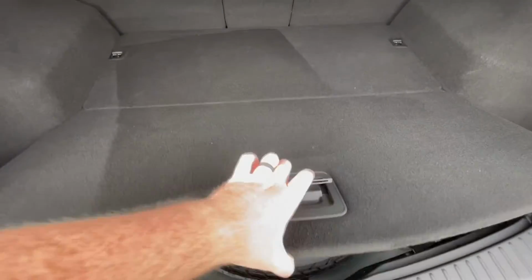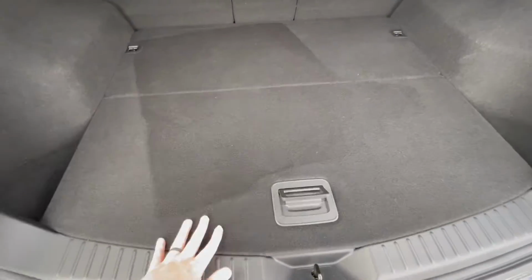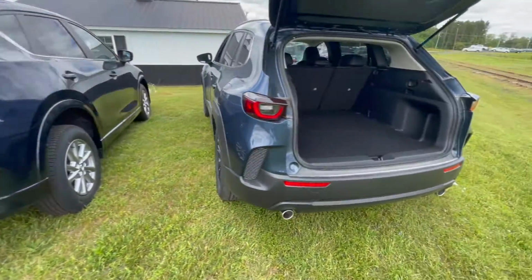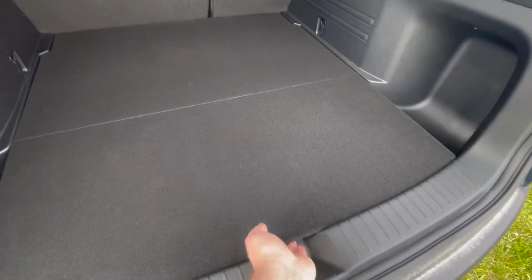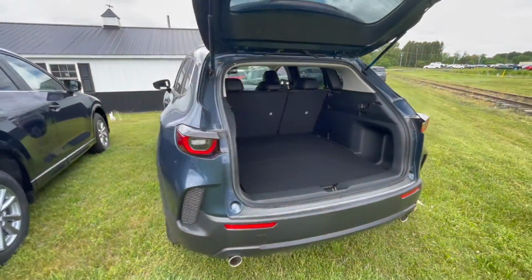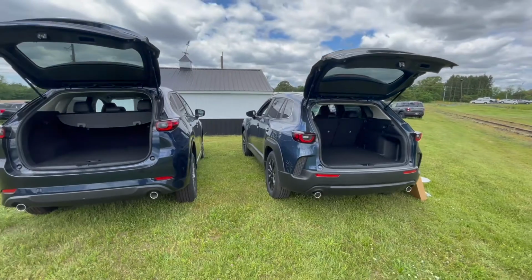Now, underneath this little felt lining, you've got a spare tire right there in the CX-5, and then they have a little grab handle there. And then in the CX-50, you don't have a grab handle. Instead, you have this little flip up here, which again gives you a spare tire on the bottom there. Standard in both of these select trim levels.